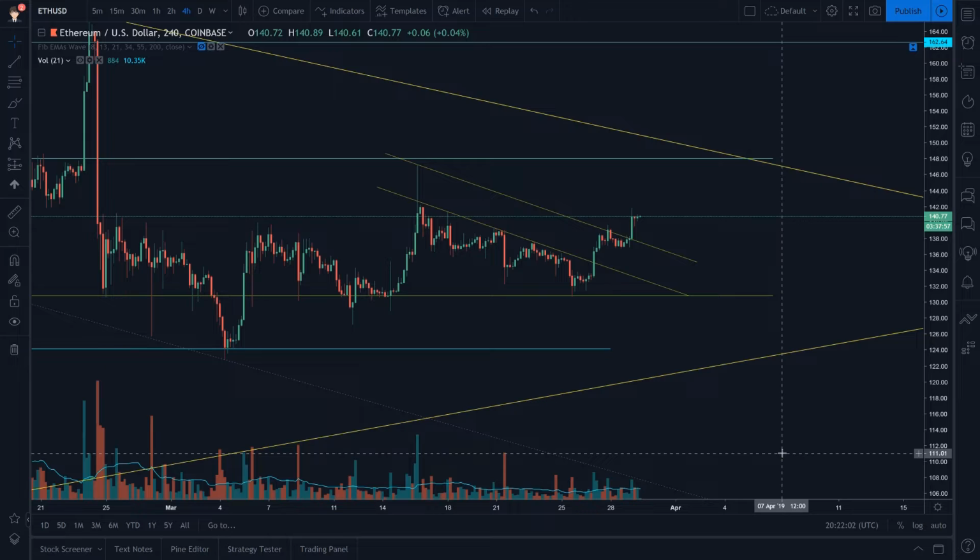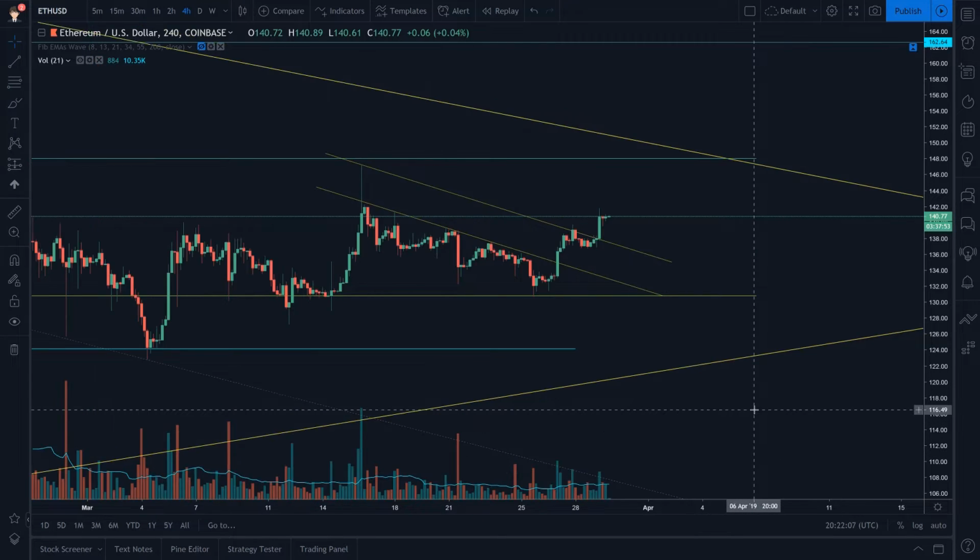It's almost 4:30 p.m. Eastern Standard Time, and I just want to do a quick update on Ethereum. This is going to be an update to my TA that I posted yesterday. So if you don't know where we are as far as the weekly and daily chart is concerned, I would suggest just taking a look at the TA I posted yesterday on Ethereum and just getting up to speed.